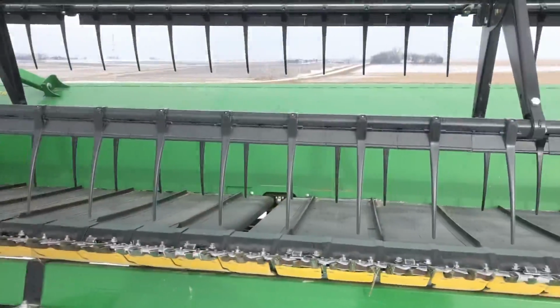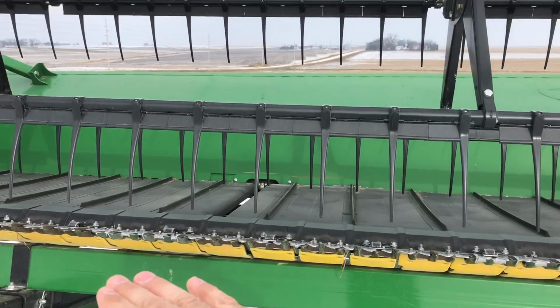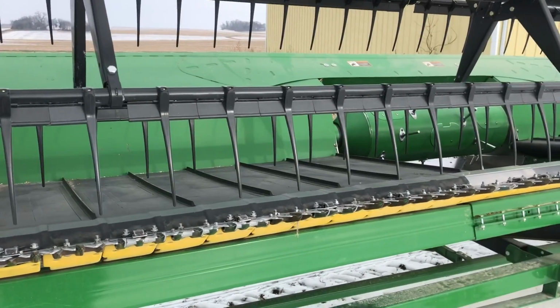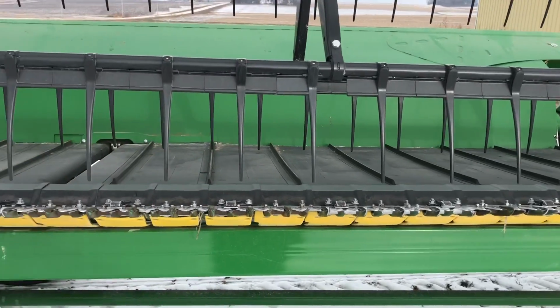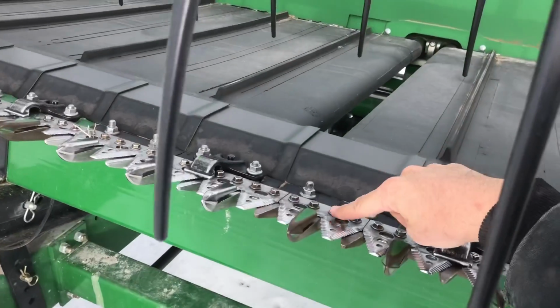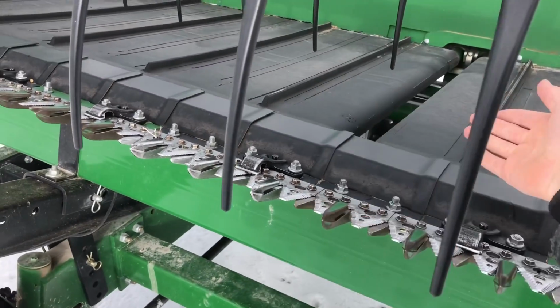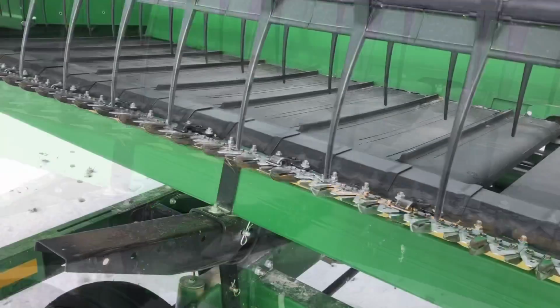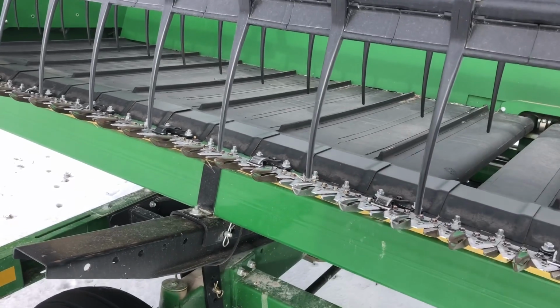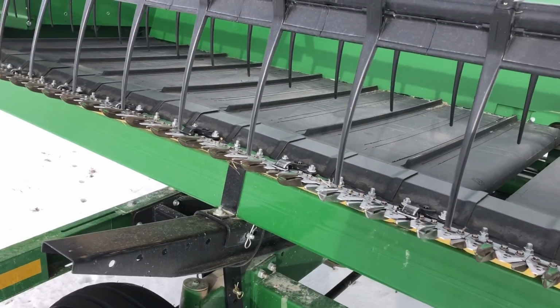One potential drawback to the Draper is rocks. If you get a rock on that belt, it will make its way to the center of the head and it will make its way into the combine. They do have a rock dam right behind the cutter bar, which is this incline right here to kind of keep rocks from sliding up and onto the head. Some rocks will make it past the rock dam. Many rocks will be stopped by the rock dam and they'll just push out in front of you.